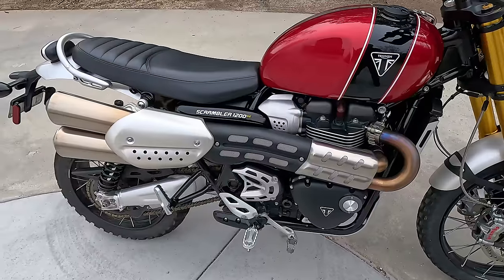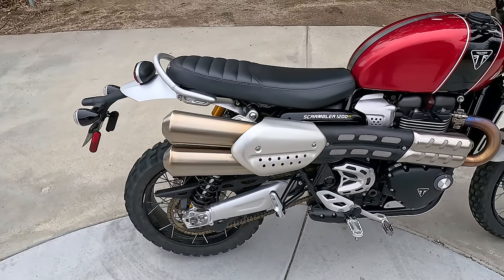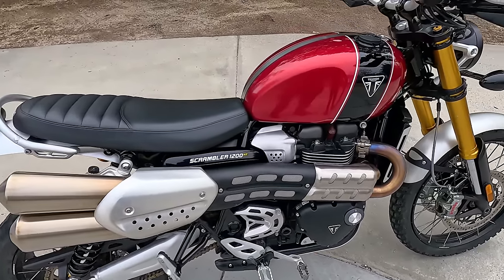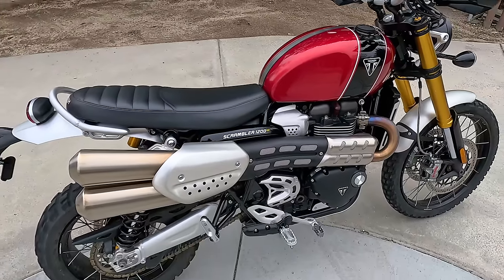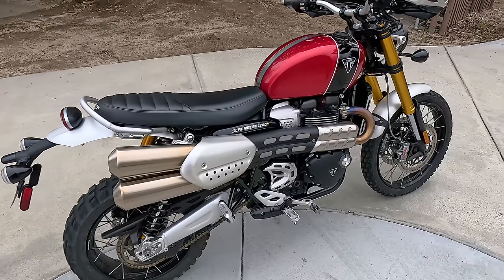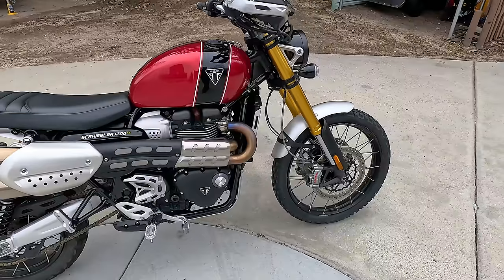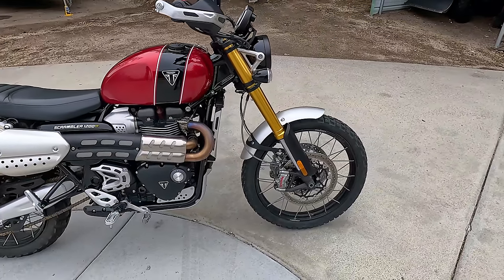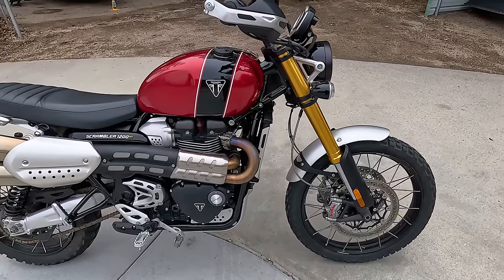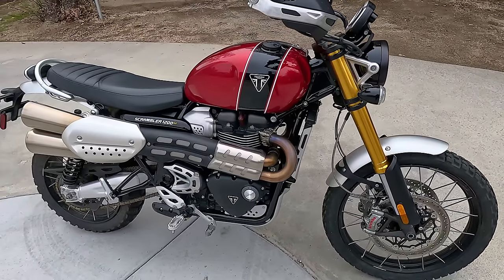Final drive, as you can see here, is going to be an X-ring chain. It's a wet clutch multi-plate with a slip assist feature, and it's hooked up through a 6-speed gearbox. Notably, the Scrambler 900 or the Street Scrambler that I reviewed a few weeks ago only had that 5-speed gearbox. Looking at the chassis and all the other things like that, we have a tubular steel frame.